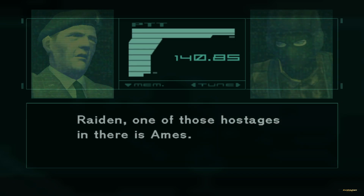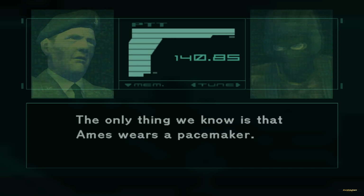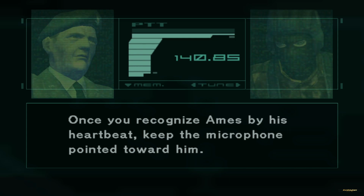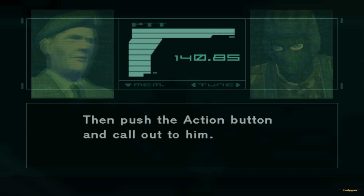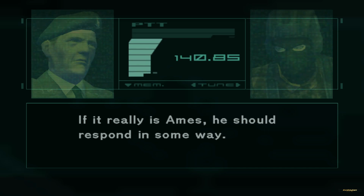Raiden, one of those hostages in there is Ames. The only thing we know is that Ames wears a pacemaker. His heartbeat should sound different from other people's, so use the directional microphone to locate him. Once you recognize Ames by his heartbeat, keep the microphone pointed toward him. Then push the action button and call out to him. If it really is Ames, he should respond in some way.